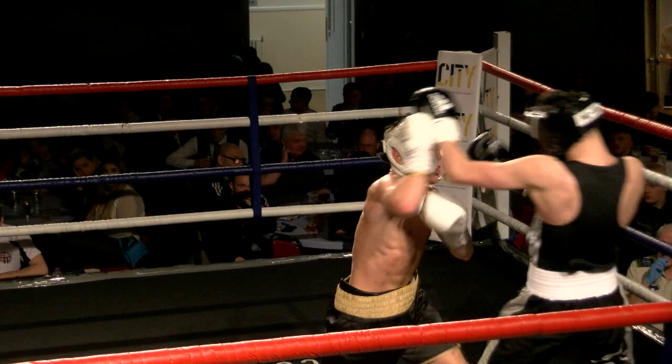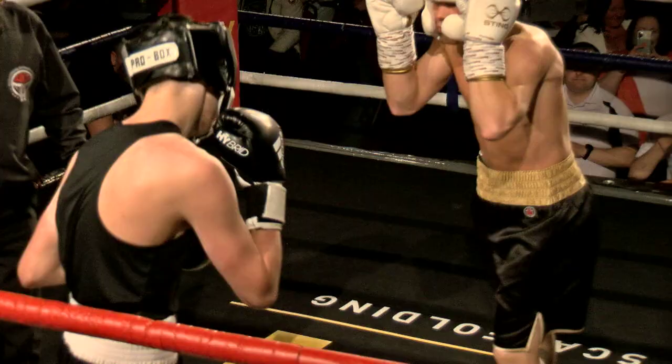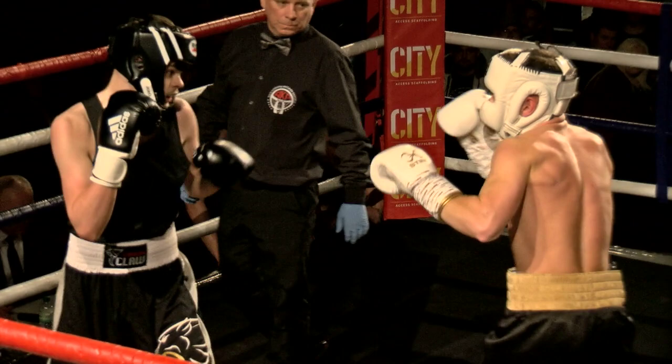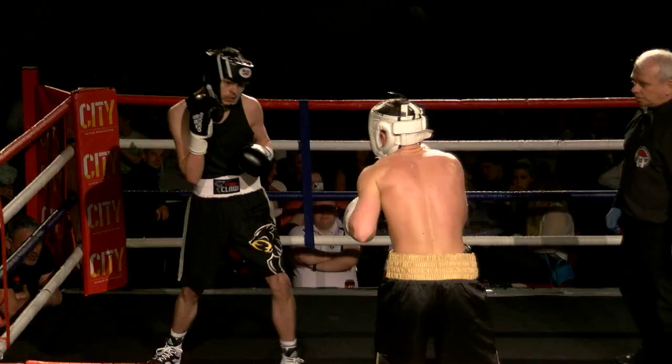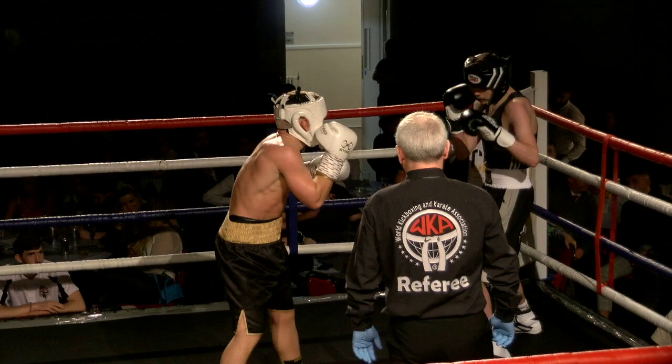Stephen landed a couple clean shots. Let's see how Kenzo responds. Kenzo, nice backhand, but Stephen just stepped right on after that. Good acceleration through the gears there. Kenzo just finding the range. Keeping that left hand low. I'm wondering if he's looking for that check left hook. Not sure about that. When Stephen's coming forward with the right hand, that might not be the best strategy. Good to see him coming around the corner though there. Nice high guard.